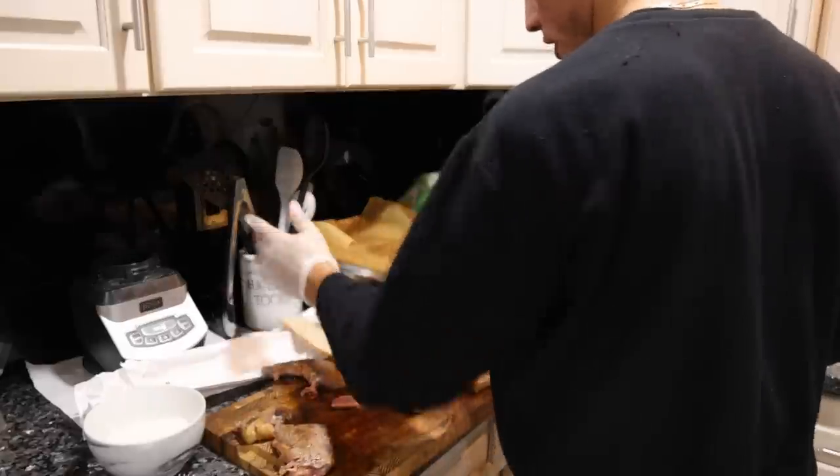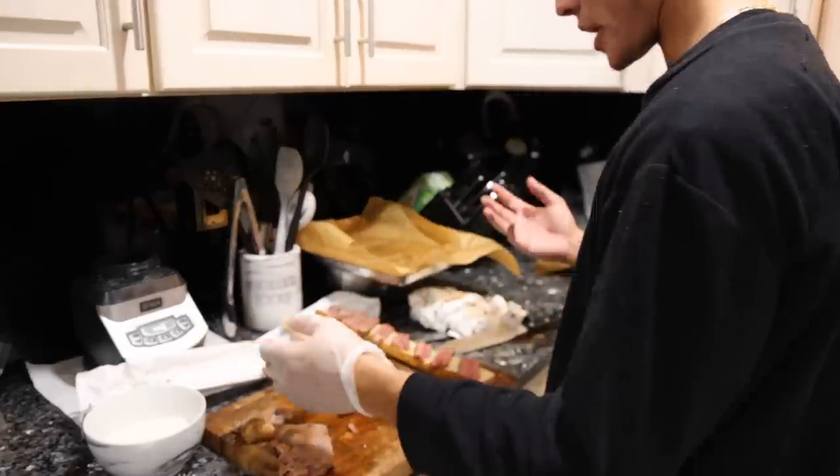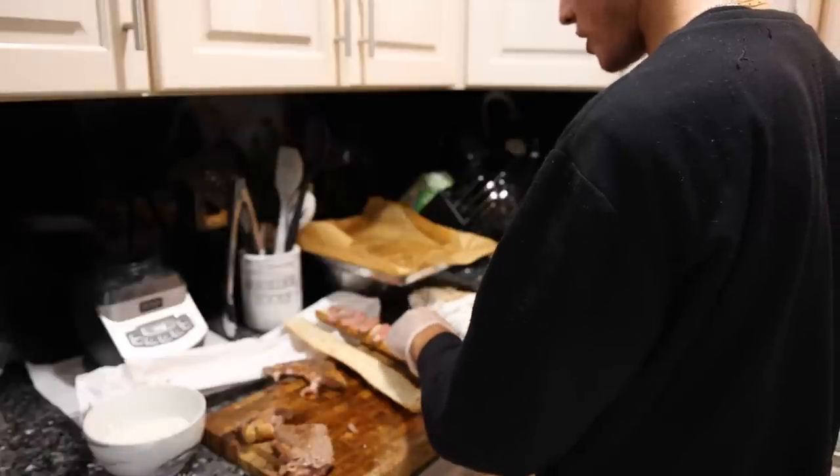Now, I'm not gonna put a crazy amount of meat on the sandwich because I'm going to bed soon and I don't want a pound of meat in my stomach. So I'm putting about 8 ounces, half a pound of steak.